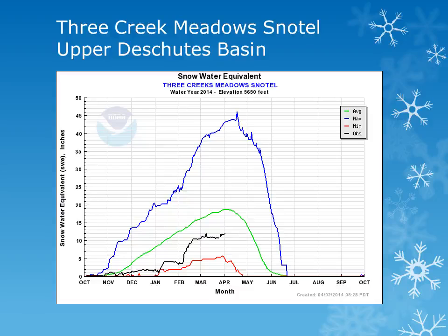In the upper Deschutes Basin, Three Creek Meadows Snotel site is at about 5,600 feet. We can look at the solid black line and note that the site had little change throughout the month and continues to be well below normal.